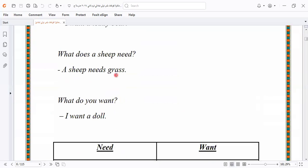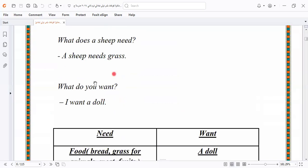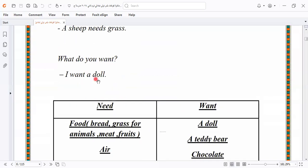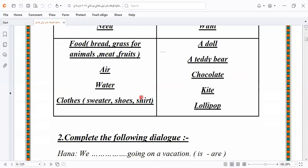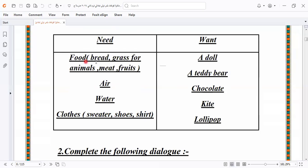This is what the animal wants. A sheep is an animal and needs what? It needs grass. What do you want? I want a dog. Here we have things we need and things we want. Let's read it together. Food: bread, grass for animals, meat.